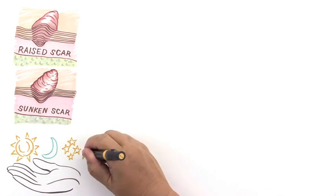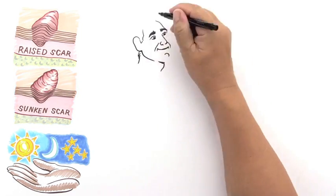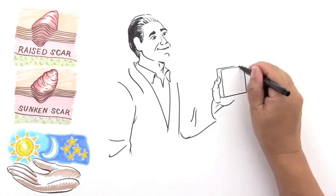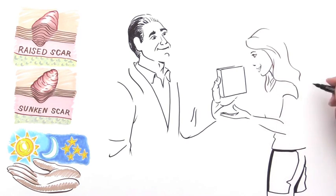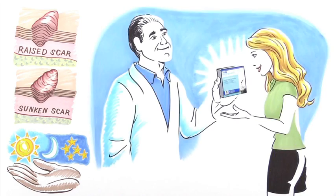And please, don't believe those products that promise to sell you the sun, the moon, and the stars. There are products out there that promise to help old scars, new scars, acne scars, and stretch marks. How can the same product raise a sunken scar, like an acne scar or stretch mark, and also sink a raised scar? They're opposite problems. So when choosing between onion extract, silicone gels, silicone sheets, or the ScarGuard silicone nanofilm, the choice is pretty clear. Get the same product that plastic surgeons and dermatologists have been choosing for decades because it actually works. ScarGuard.